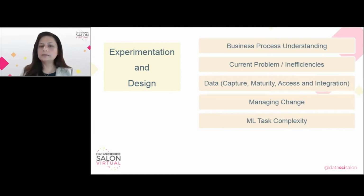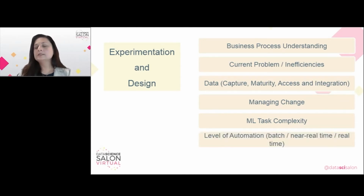Outside of that, thinking about how the model will be deployed. If it's something that requires real-time output, so the model will be deployed in a real-time application, the work around that automation is very different. If it's batch, there is a different way of achieving batch and real-time, and sometimes it's 10 times more expensive to get to real-time versus batch.